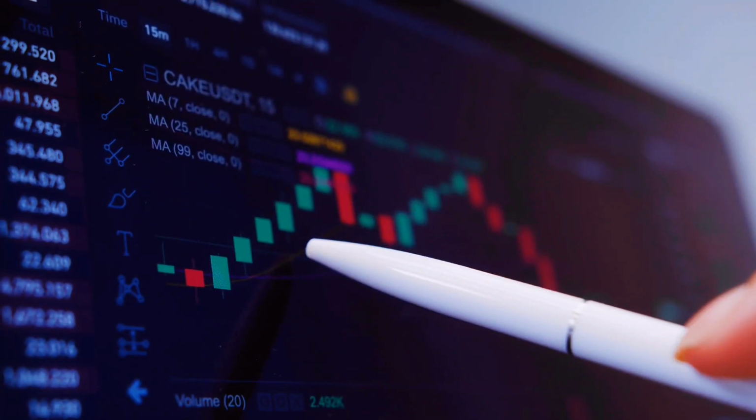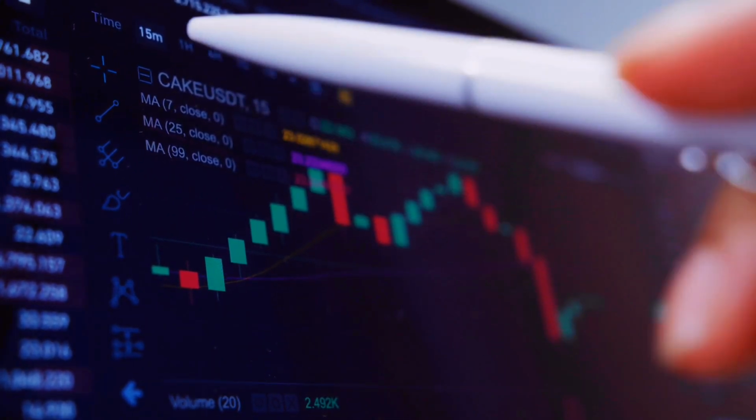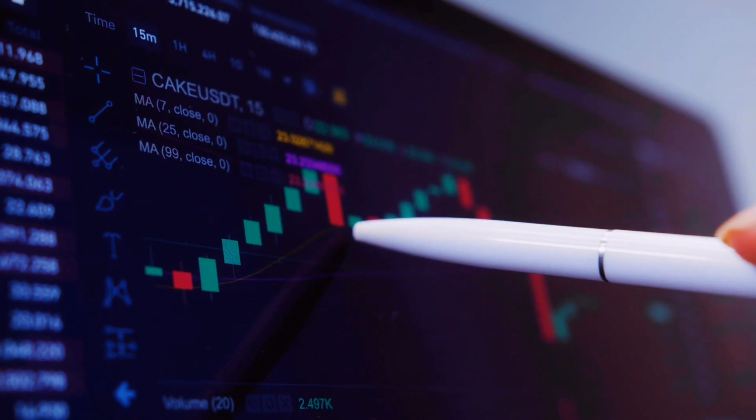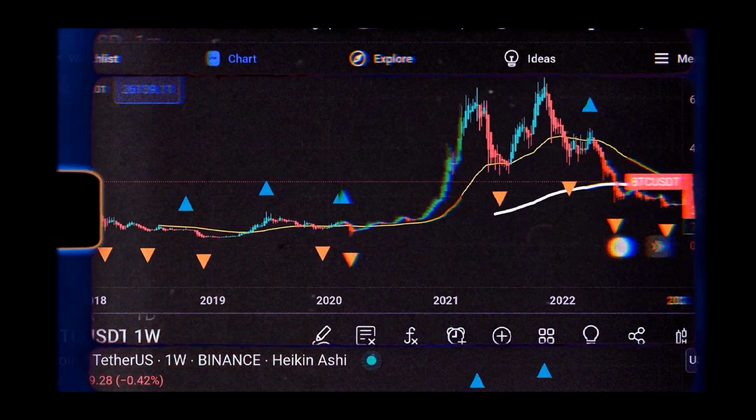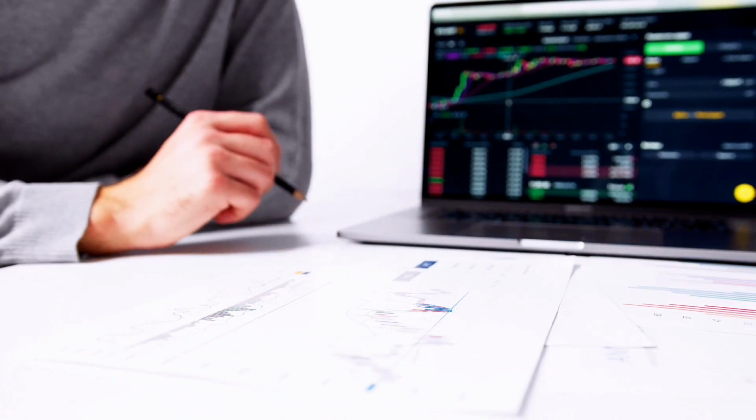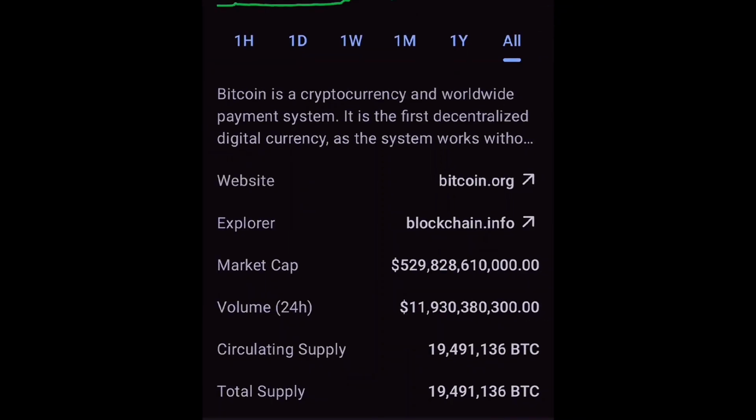So that's how you can always use this one. But remember, with the technical analysis, you'll need to learn more about it, learn about candlesticks, TradingView. There are many more things to learn about technical analysis. Here with Trust Wallet, we just want to look at the basics. So you also have more info where you get the Bitcoin website, which is bitcoin.org. You have the blockchain explorer, the market cap, the 24 hours trading volume, circulating supply, and the total supply.